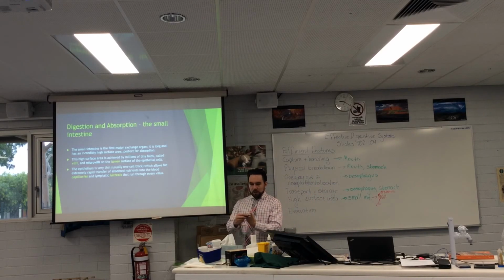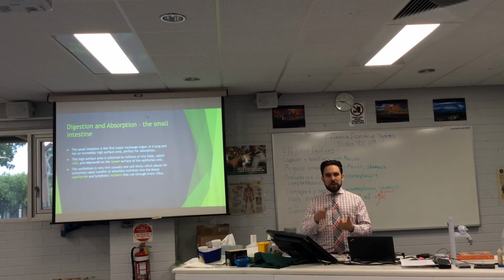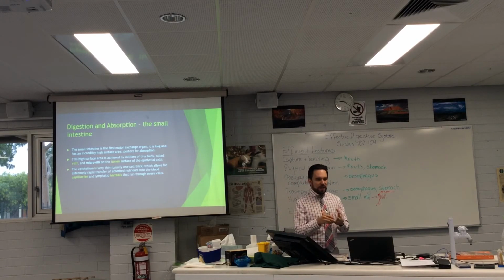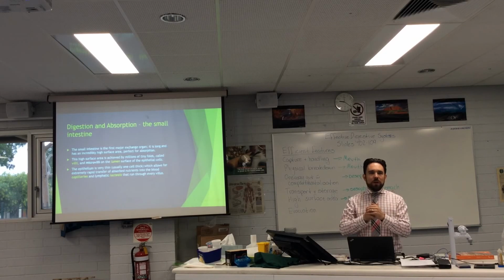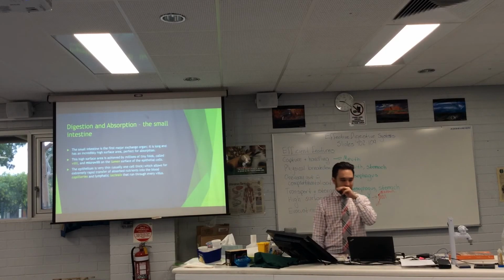So the things that enter the blood supply, and this is a little reminder for you: carbohydrates, amino acids, nucleotides. Fats, fatty acids and glycerols go into the lymphatic capillaries, or the lymphatic lacteals. So every villus, every fold has its own capillary network, made up of blood capillaries and lymphatic lacteals, or lymphatic capillaries. These are just specialized lymphatic capillaries.